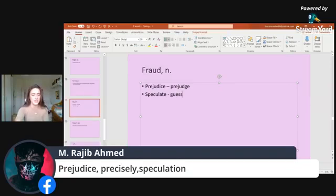So I might, for example, speculate about your age, which would mean I'd guess that you're 20. Speculate. So we had prejudice, precisely, speculation, yeah. And you might come across as well speculative, which means that something is not yet proven. Okay.